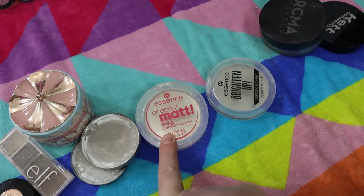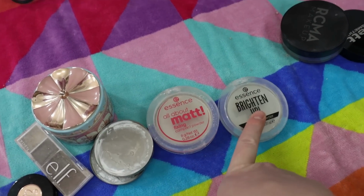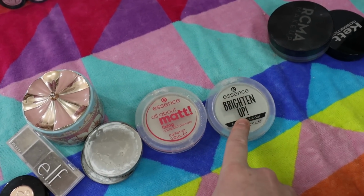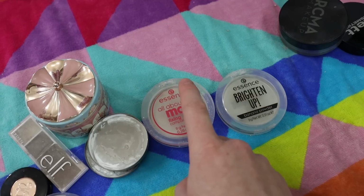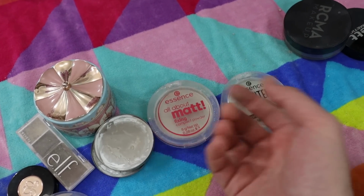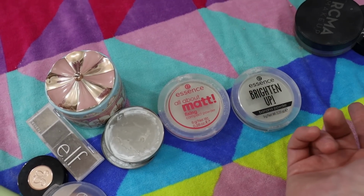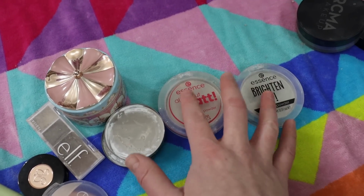This one's got more of a brightening factor because it is a white, whereas the Brighten Up one has got a bit of yellow to it. So I think I might pick up another one of the yellow toned version instead of the white one next time because it does give a little bit of extra white, which sometimes I want and sometimes I don't. So I just like to have another one of the brightening up on hand, and they're so affordable.